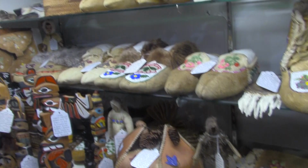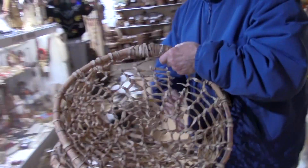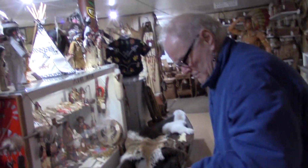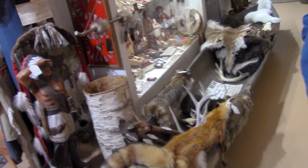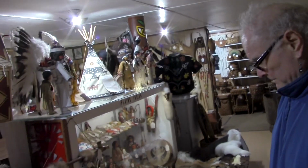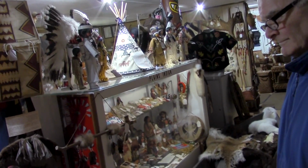Oh, dude, snow goggles. This is how Indians fished. They put that in a stream, and the fish don't back up. He was just talking about fish traps and things that natives used. That dugout canoe and this birch bark canoe stopped me from breathing for a second. I just couldn't believe it. I've never seen a dugout in real life, and I still can't believe it.